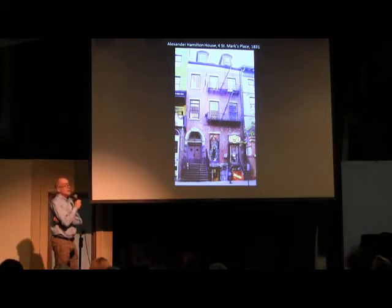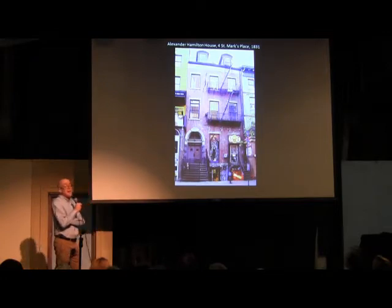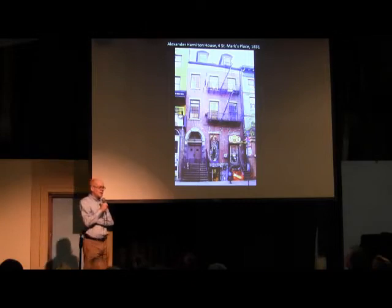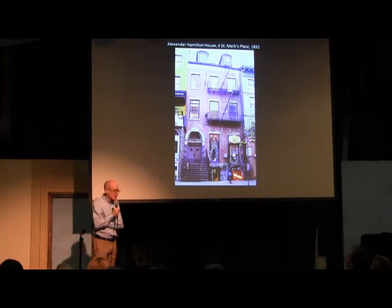Now here's a house which is very similar to 20 St. Mark's Place. 20 St. Mark's Place has its stoop on the right. This house has its stoop on the left. And you may think that experts in New York City architecture would be able to tell you very readily why some houses have the stoop on the left and some on the right.